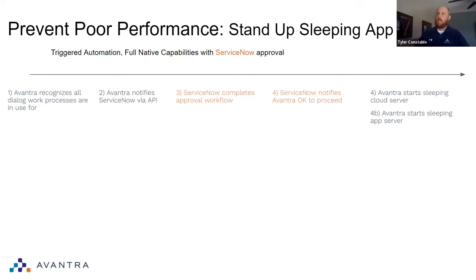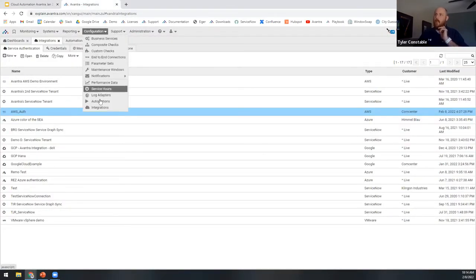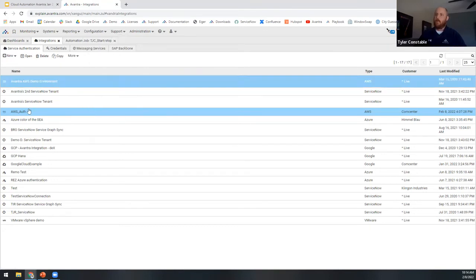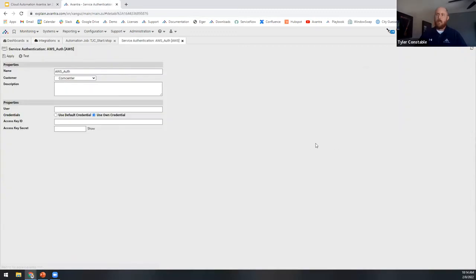So let's go through how this is actually set up. So I'm going to go into Avantra here. And the first thing we need to do is go into our configuration and go into our integrations. And here we have our integration into AWS. Very, very simple on how to get this information out of AWS. There are pre-built APIs ready to go. So it's just going to require some authentication for your specific environment. We have got some great documentation on how to get all this, but essentially all it is is user credentials and an access key ID and an access key secret.